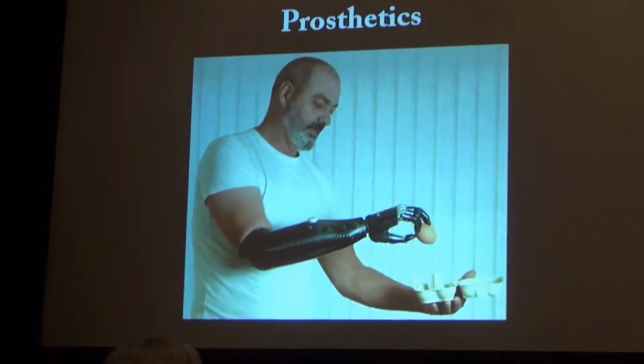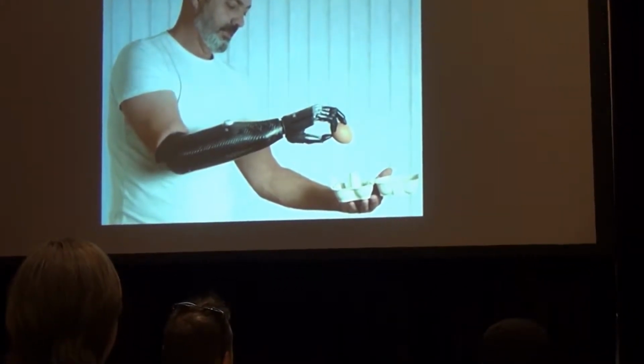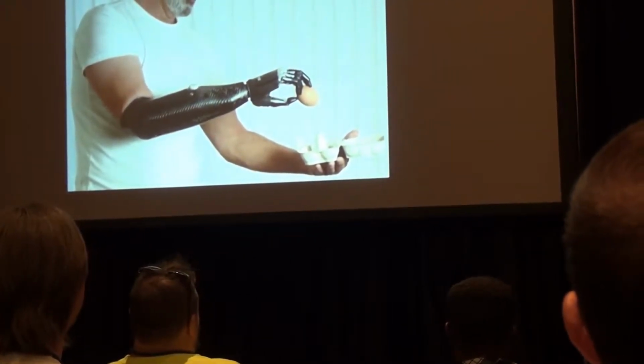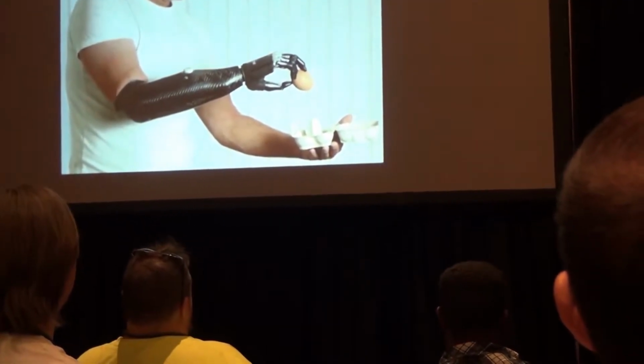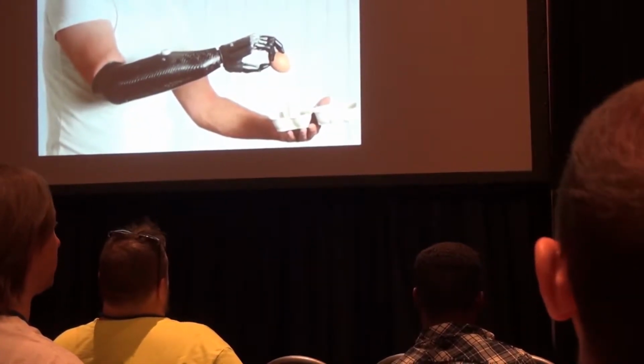I put my favorite here, because this is from a British company, and the cool thing about this is exactly what he's doing: he's holding an egg perfectly still and he's able to crack it, which shows the immense amount of dexterity it gives. It's built with a simple pressure sensor, so he just has to flex his limb and it flexes, but he can control it so dynamically that he can pick up an egg without cracking it.